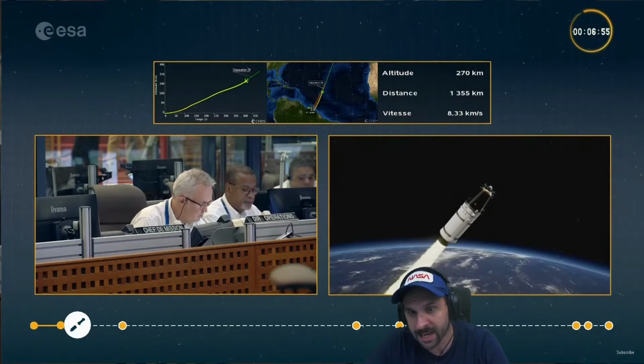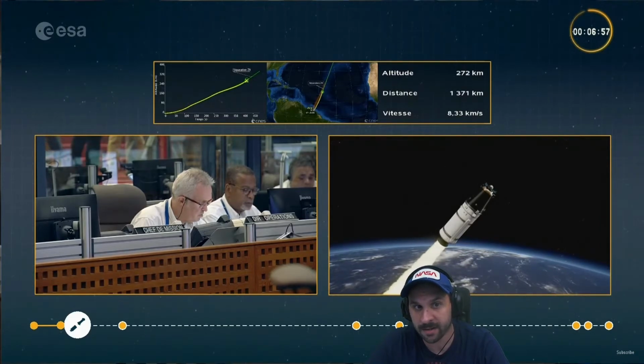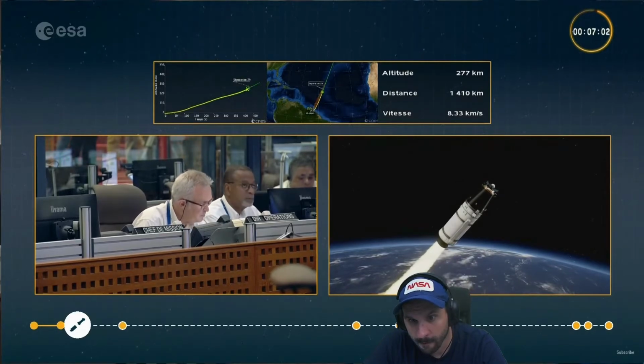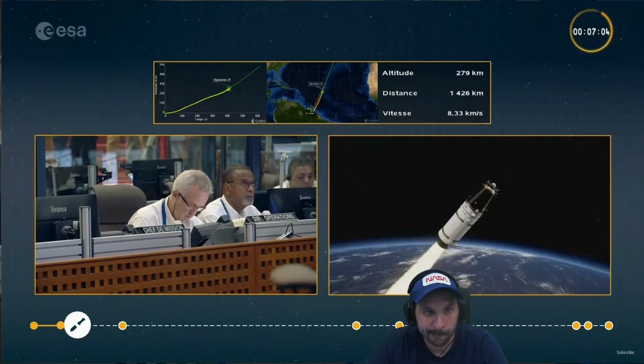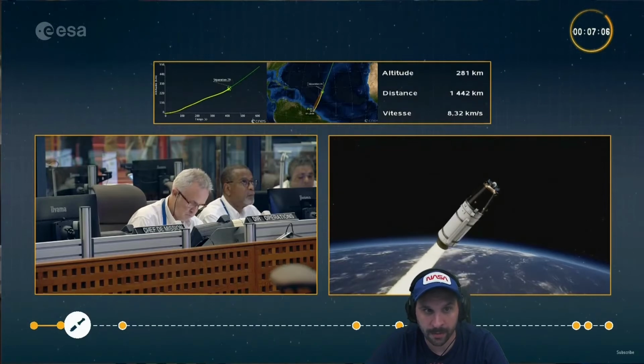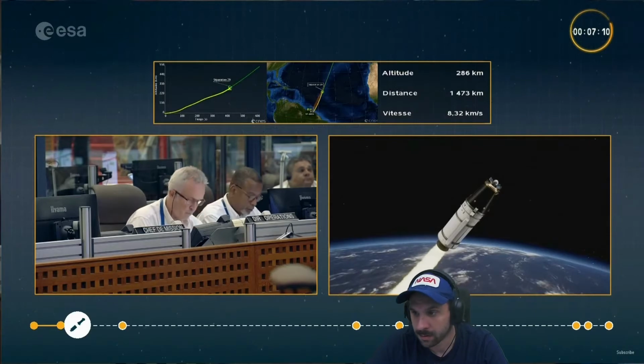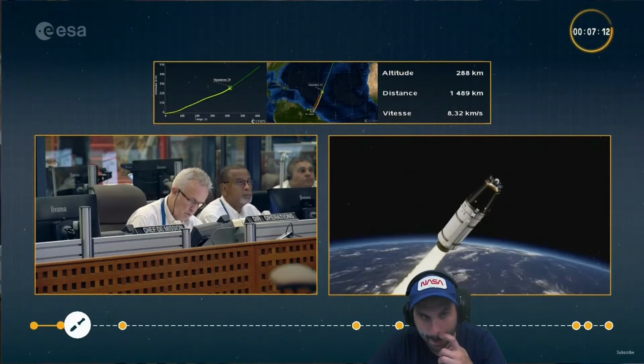About another 30 seconds here until tail off on the Z9. It's absolutely normal, following that green track. We'll always hear the confirmation from the flight director that things are happening. We should be getting a thrust tail off on the Z9 now, and everything is still normal. That third stage is almost spent now.